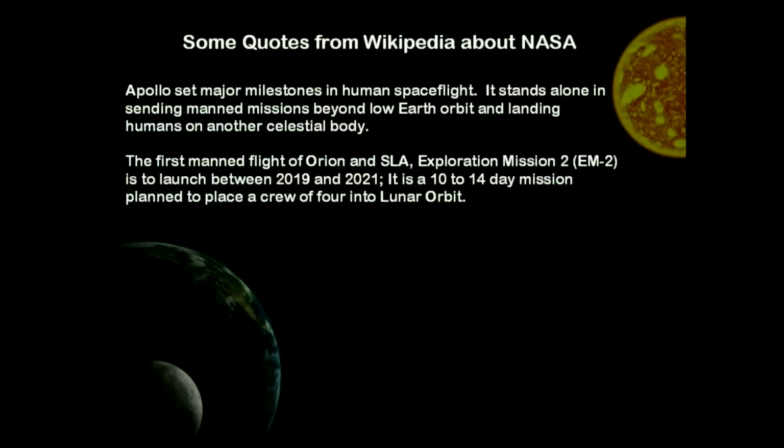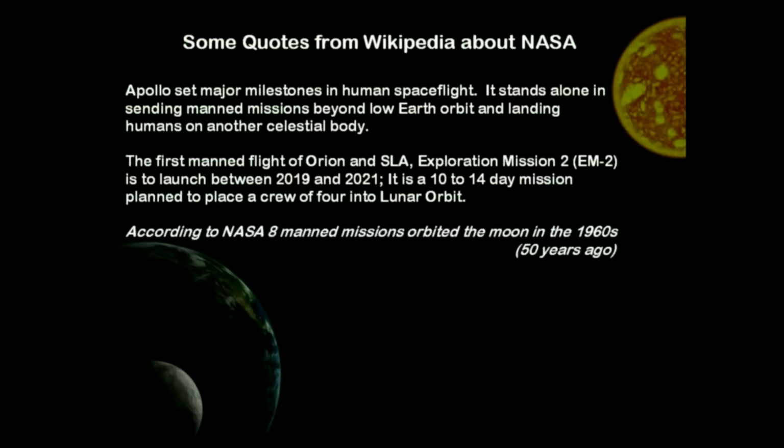Now, according to NASA, there were eight missions in the 1960s which orbited the moon with men in the spacecraft. That was 50 years ago. So why is it taking them up until 2020 to do the same? In my opinion, this is more evidence that those 1960s missions probably did not go anywhere near the moon.